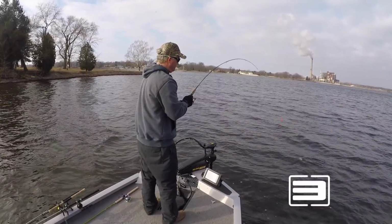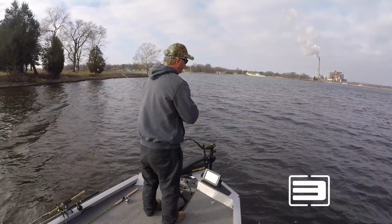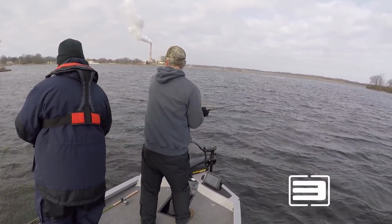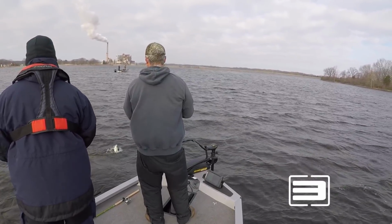You know, when you find fish like this, you get really excited, but we didn't even realize how good we had it. We had these fish right everywhere around us. Left, right, center. We knew that we had to stay a little deeper than 10 foot, but we knew they were everywhere at this point. And when we started spider rigging, that's when the fire really set off.